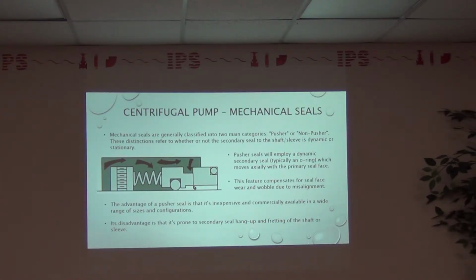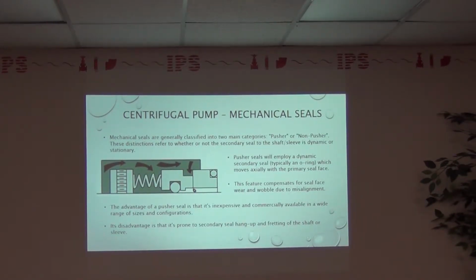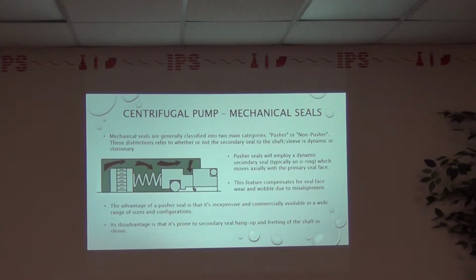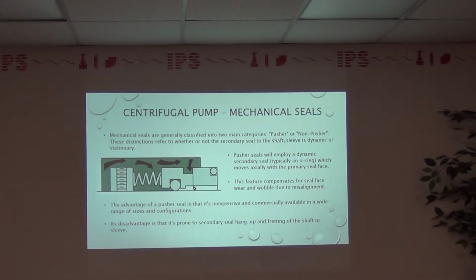Disadvantage though is you could have secondary hang-ups, and you'll see that through use, the shaft, you'll see this a lot, the shaft gets fretted, scored up, which is not a good thing. So what the pump manufacturers did on that is they started introducing, instead of the drive shaft being a solid shaft, shaft sleeves. So basically they mic down a shaft and have a sleeve over it. So that way, instead of the operator replacing the whole shaft, a lesser dollar component is replaced on a repair.